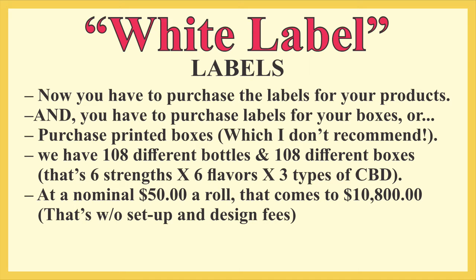That's unless we purchase printed boxes, which doesn't make sense here, as we have 108 different boxes. That's 6 strengths times 6 flavors times 3 types of CBD, and those are a lot more expensive than labels. So we have 108 different boxes and 108 different bottles. At a nominal $50 a roll of labels, that comes to $10,800. Just the setup and design fees would be a huge expense.